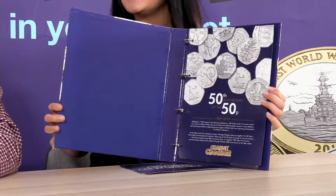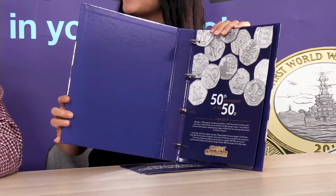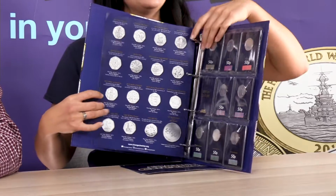And of course it comes in the Change Checker album with that all-important cover page. You've probably seen them in some of the other Change Checker products you've come across. Yeah, I have. And it's a great way, I think, to give you a bit of background information about the coins and about the anniversary itself. So here is the 50th anniversary of the 50p front page. And then let's have a look at the coins, the most exciting bit.